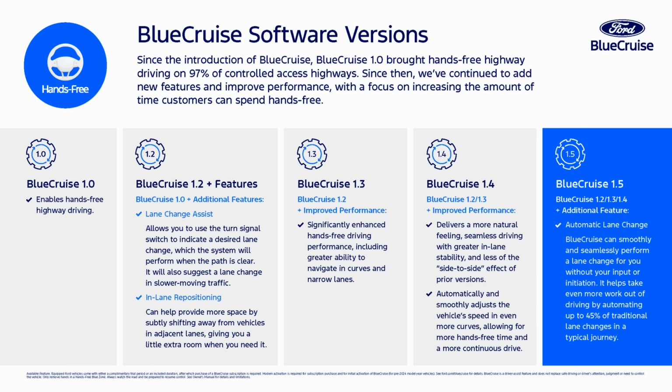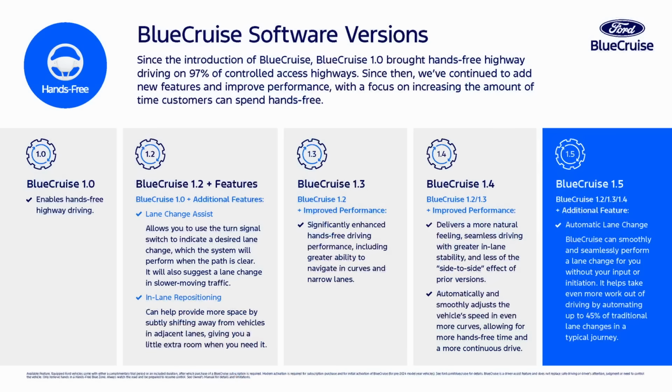1.2 added lane change assist and in-lane repositioning. Again, we have videos on all of this stuff if you want to check out our BlueCruise videos. But lane change assist, that's where you tap the blinker and it'll initiate the lane change for you when it's safe to do so. And in-lane repositioning, that's where if you're passing a semi truck and it's really right there on the line, the car will scoot over maybe a foot or so to give the truck more room and basically make it feel better to pass the big semi.